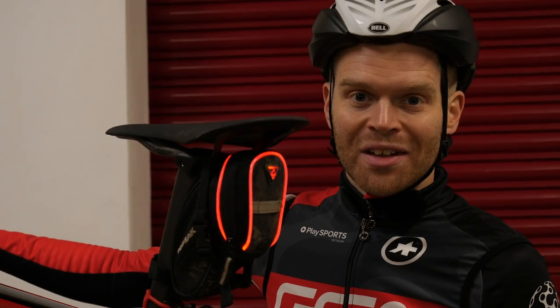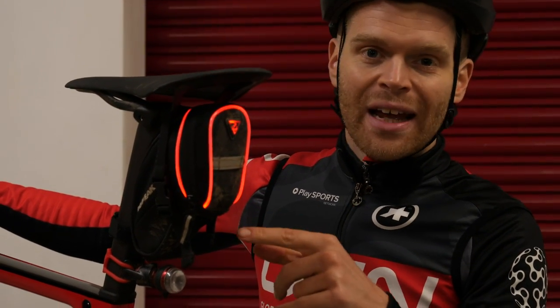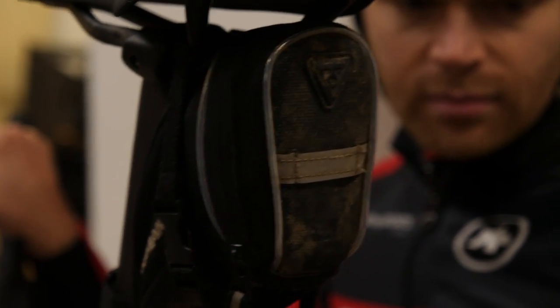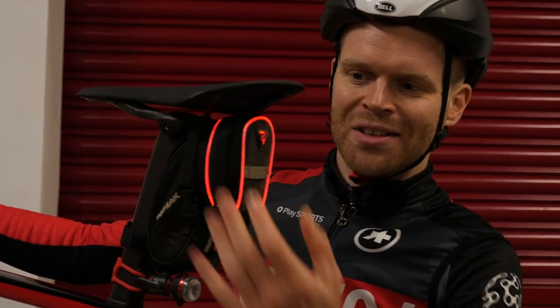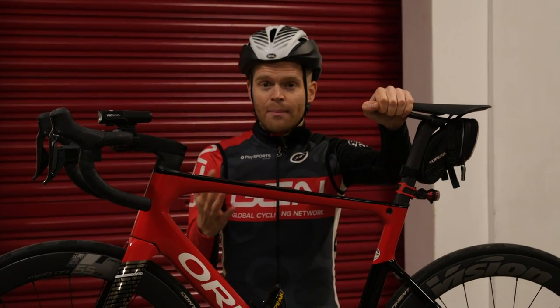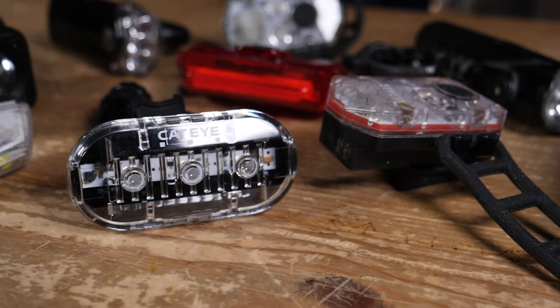There's loads of different lighting options out there these days. My saddlebag even has a light built into it, and it's quite good for side visibility too. You just press it like that. How cool is that? The final thing to consider is where you're going to be mounting the light and what kind of bike you have, and making sure you get one that fits.